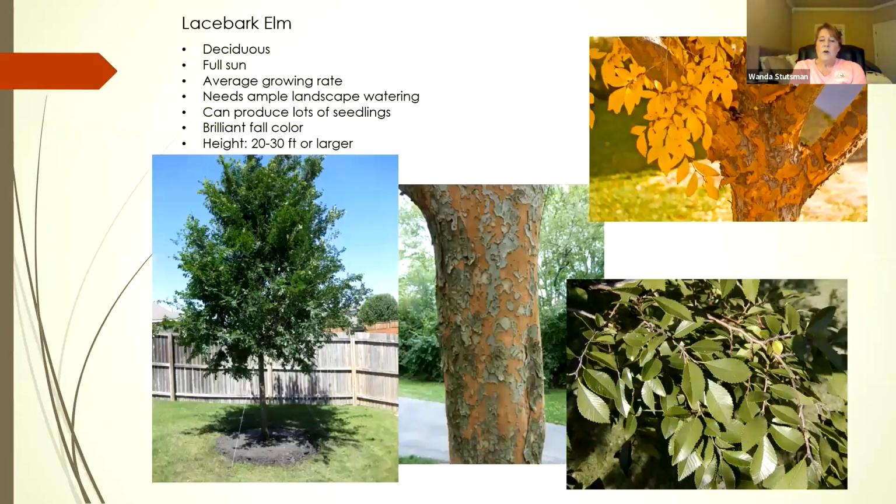Then we're getting into more common trees. Lacebark elm. It's a beautiful tree. It has lacy bark on it. It makes a great shade tree. The problem with a lacebark elm is that it has many, many seeds, and they fall, and they will produce seedlings. In any kind of climate, they're just notorious for seedlings. So I only recommend them in a grassy area where you can mow the seedlings. I do not recommend a lacebark elm anywhere near a flower bed where all of those seeds are going to fall into your flower bed, and you're going to be out there for hours and hours pulling the seedlings up.